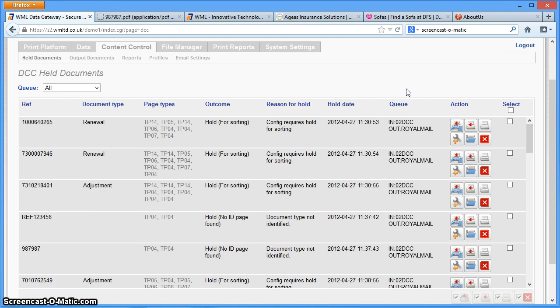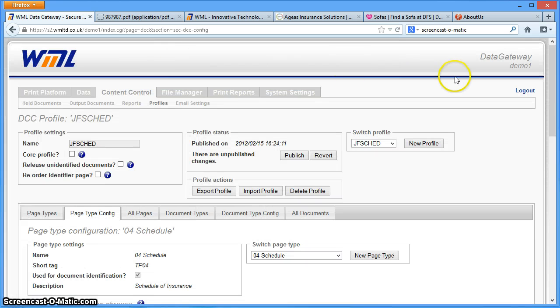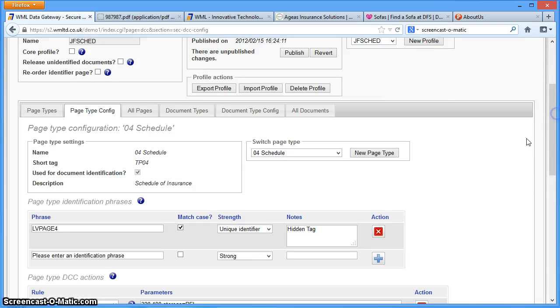One of the key features of document content control which Ageas make use of is the ability to make sure that a document is complete before printing it. So let's go and take a look at the document content control profile and see how they do that. I'm not going to go through all the features of document content control because we're going to cover that in another screencast. But I want to look at the document config.